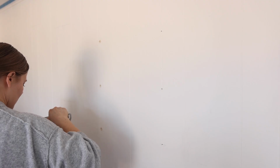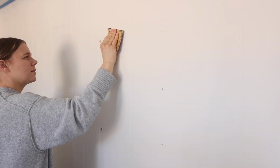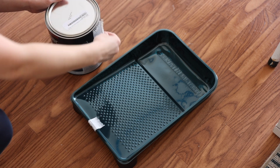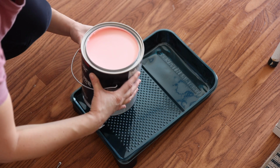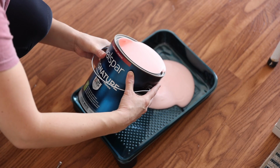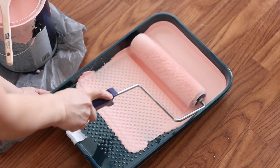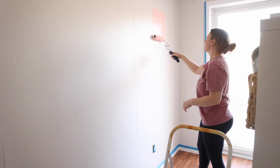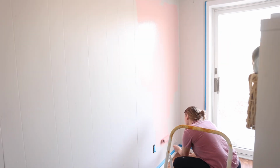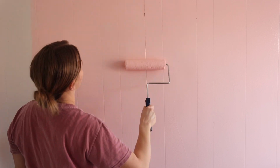And I honestly have been really missing the paint color from my shop. If you are new around here, I used to be a full-time Etsy seller, and I had my own little shop, and we painted it this bright pink, and I have been missing that color so much. I kept telling my husband, I'm gonna paint one room pink. I need to paint one room pink. And so whenever we decided to do the sewing room, I knew that this room would be perfect.